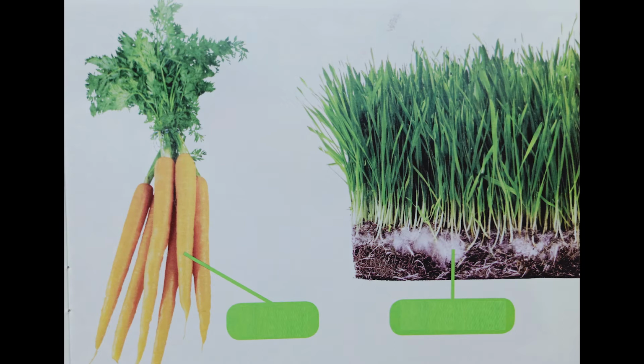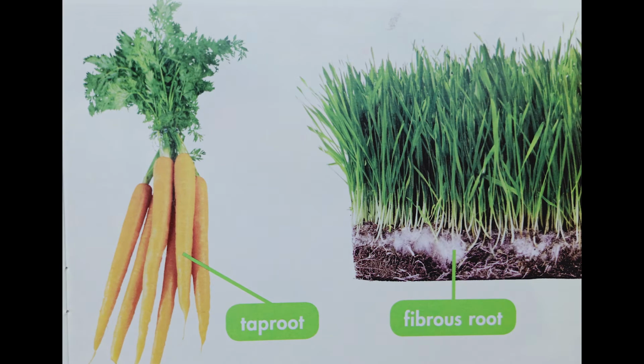Well, remember, if the plant only has one large root, that is a tap root, like a carrot. So, on the left, we see tap roots. On the right, we see fibrous roots. Wow, you guys are so smart.